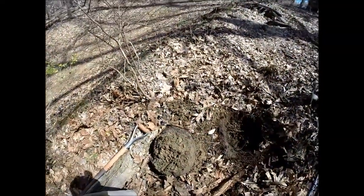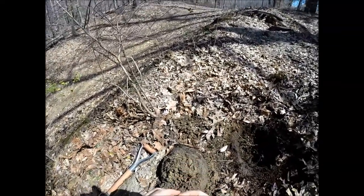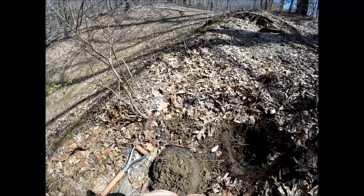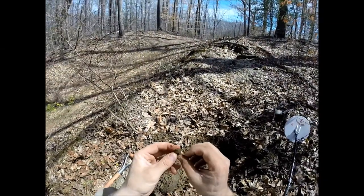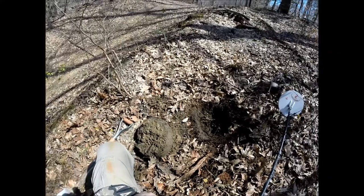Alright, I think I just got another button here. Let's see. Looks like it could be a little cuff button. Yep, it's in pretty bad shape. But hey, it's a button and we'll take it. See if I can wipe it off a little bit.